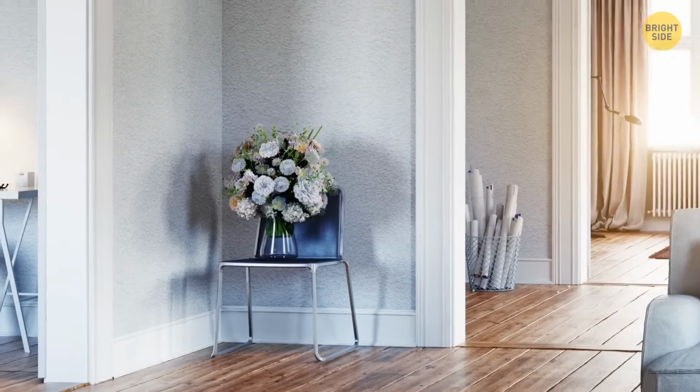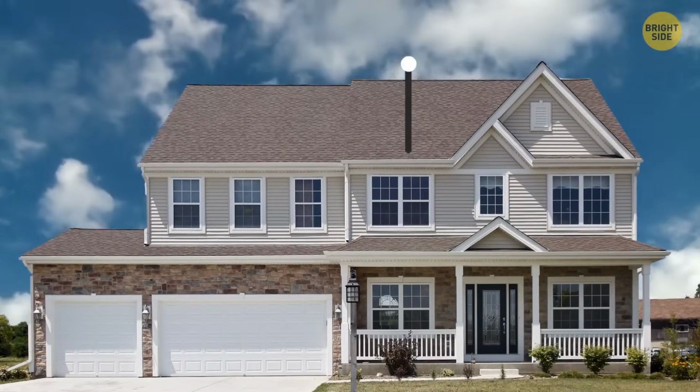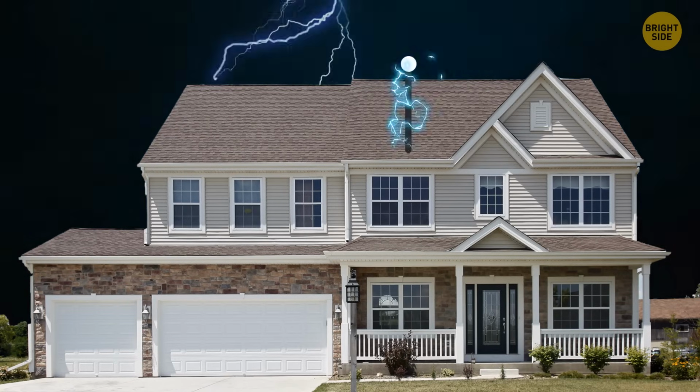Your house can be dangerous too for charging your phone. Well, it requires particular circumstances, such as lightning. Right, don't charge your phone during a thunderstorm. The voltage goes up and down, so it can be pretty stressful for your gadget.